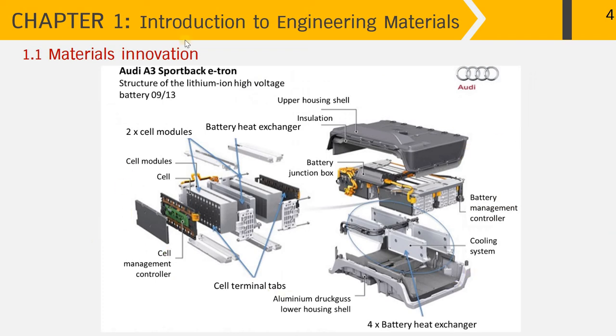This picture shows you the structure of the lithium-ion high-voltage battery in the Audi A3. And you can see from here that the battery cells are packed in the modules, and these two modules are packed within the battery management control and housed with the upper housing shell and the cooling system. Just from this, you can see how many types of materials are involved in the battery management module.